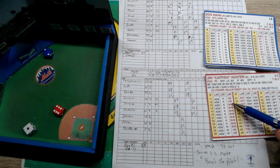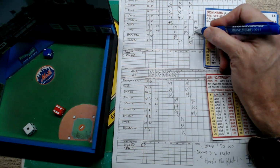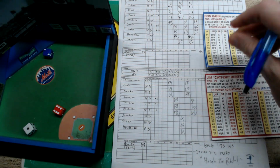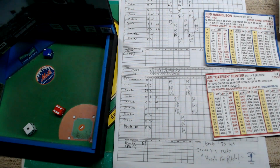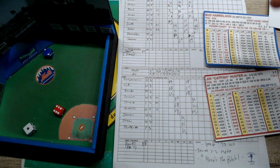And that's going to be a deep drive. Uh-oh. A 6-12 again. A deep drive off the bat of Hahn. And that ball is deep, and that ball is gone. Don Hahn connects for a solo home run here in the top of the 6th inning. The score now is 3-0 Mets.